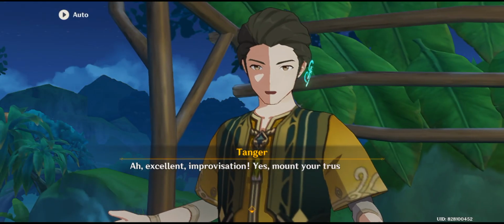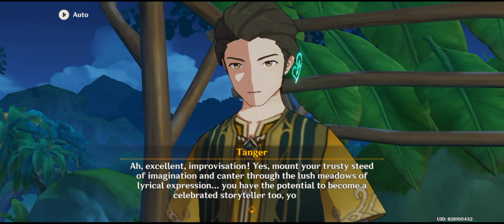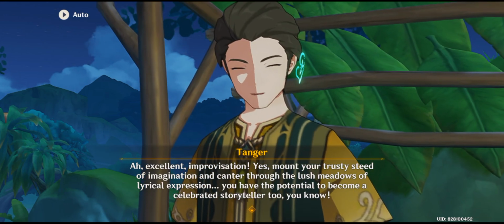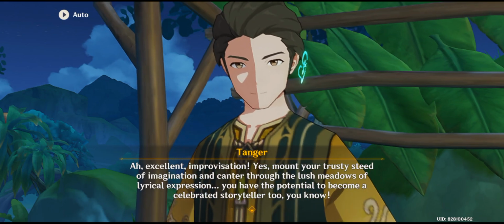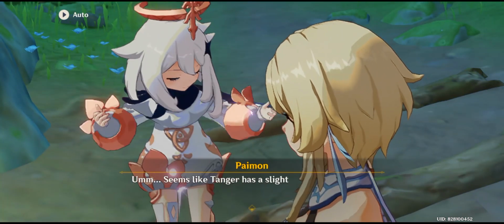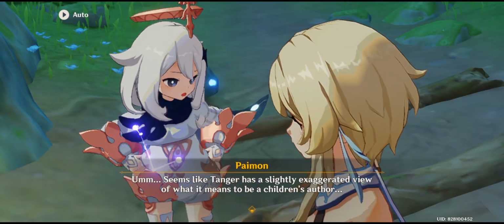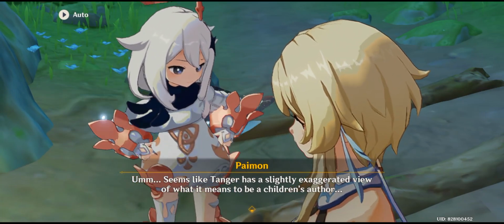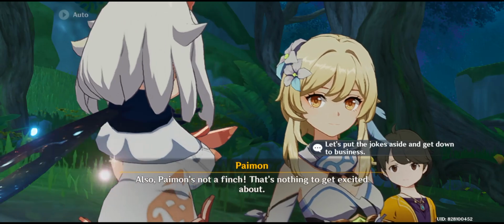Ah, excellent! Improvisation! Yes, mount your trusty steed of imagination and canter through the lush meadows of lyrical expression. You have the potential to become a celebrated storyteller too, you know. Seems like Tanja has a slightly exaggerated view of what it means to be a children's author. Also, Paimon's not a finch! That's nothing to get excited about!